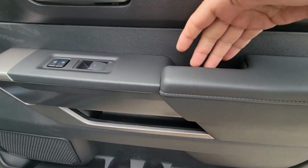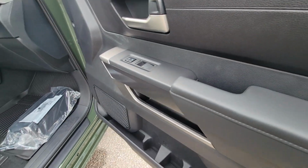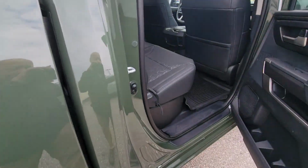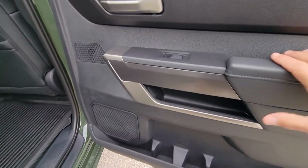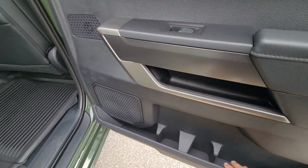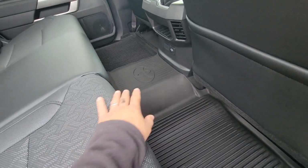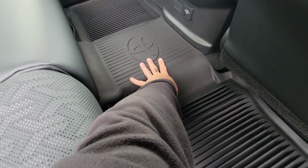So if you set your Lifesavers or something there, it's nice to not lose them. That's really nice. We come over here and it's the same exact door setup. Love the door setup. Door setup wins, hands down, fantastic. Back seat, plenty of room. Sucks that we got a trans hump, but it is what it is.